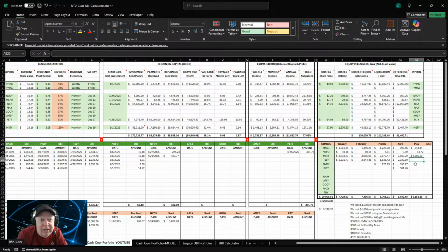$200,000 gives you $5,000 a month. You might be able to, and then you add that to your Social Security, and that's another, well, 20 grand a month. That's $200,000 a year. You might be able to retire on that. That's all I'm saying. That's called UBI, Universal Basic Income.